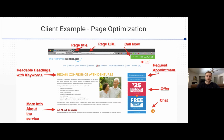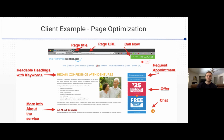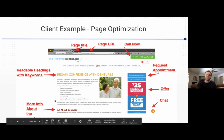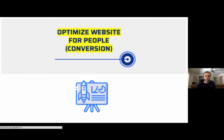So on the next page, you can see here another client example where we have optimized the page title and the URL. We have optimized some stuff here on the right side for the searcher, for the actual human, right? Some people want to call. Some people would prefer a chat option down here or a request an appointment, right? We also have some offers here that help new patients get a deal. We have some keyword headings here. This is more of the structural and on-page SEO optimization stuff. So the page has to have everything on it. You want to please the user. You want to please the search engines.